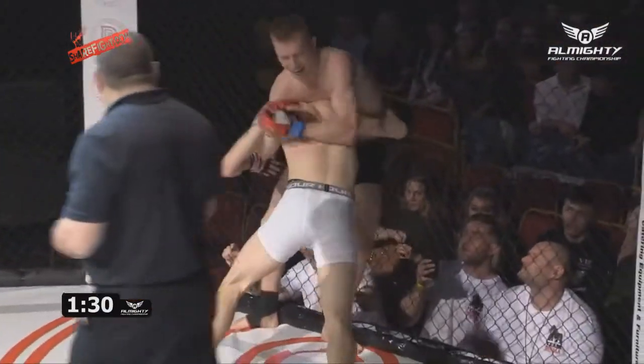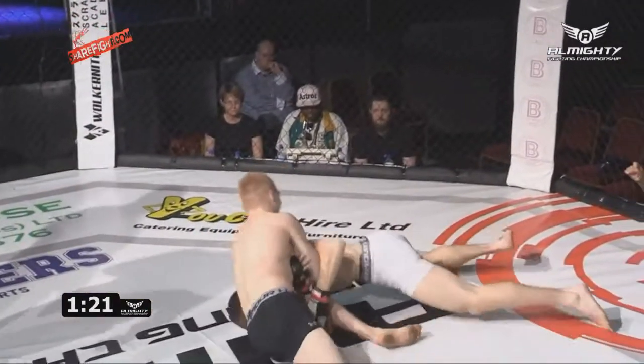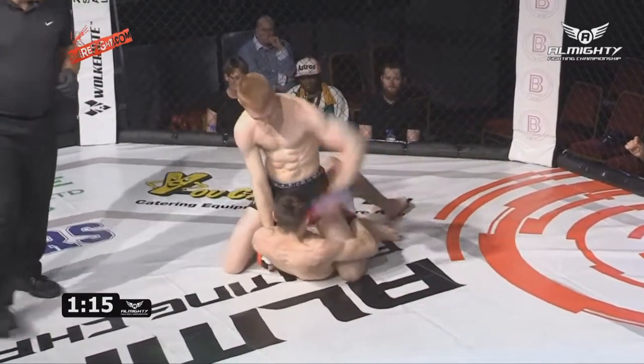Great reversal from Jack Paddison there. Ailmate in that position there. Oscar's got the under... Oh, beautiful! Beautiful work from Jack Paddison there. But risky, though. Yeah. Risky. This is why it's risky.